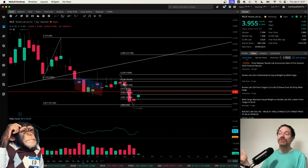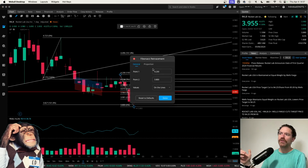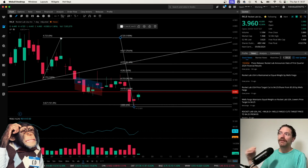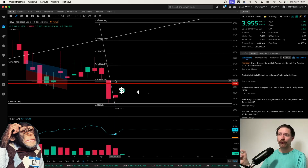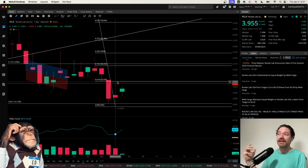Another thing I can do, since we did see this move from here at $4.725, is adjust this Fibonacci retracement to that level. I'm just going to do that here, adjusting the first point to $4.725. Even though I'm not retracing it back to this point, I am retracing it to that price. From that, we can see that $4.018 is the 0.236 level. So it would be great to be reclaiming that.